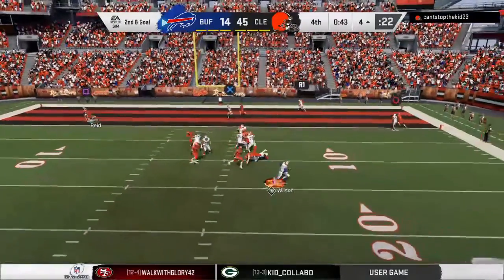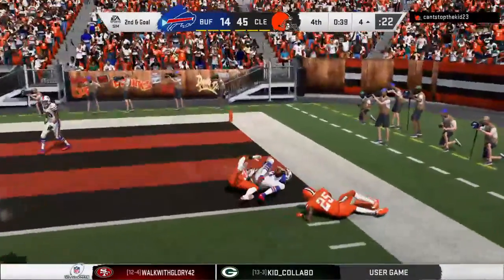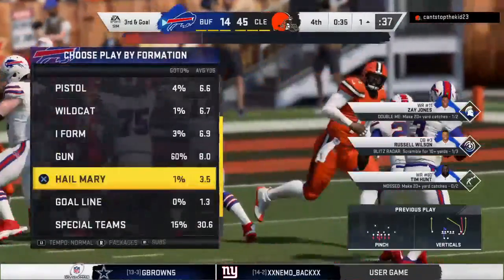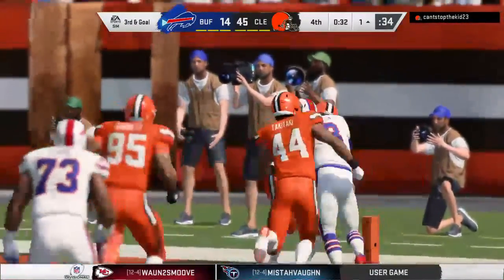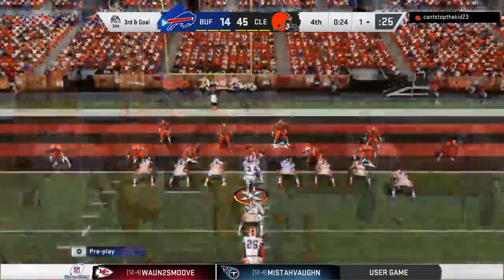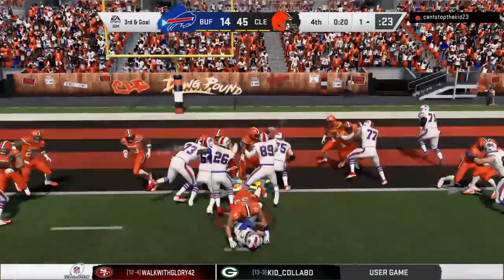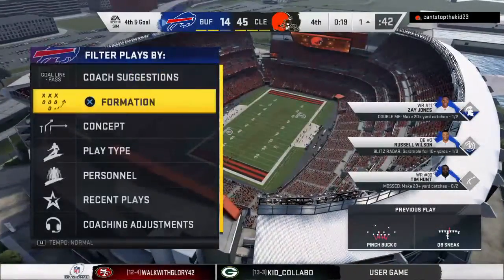On 2nd and goal, Wilson flush to his right. And he's going to keep it here. He'll wind up getting 4 there on his own, but it will leave him now with a 3rd down situation. They brought the blitz that time, and I thought they were going to get to him, but instead, he flipped it on its ear and ended up picking up positive yardage. I thought he was dead to rights, but you are exactly correct, sir. Able to turn that into a positive gain.